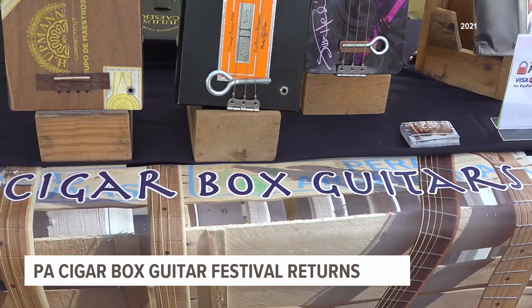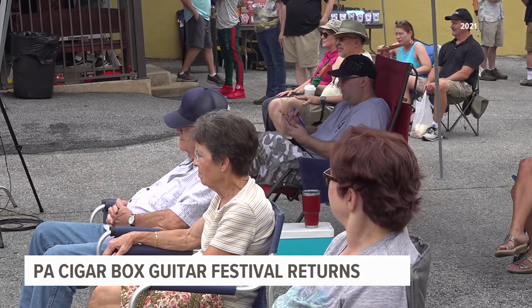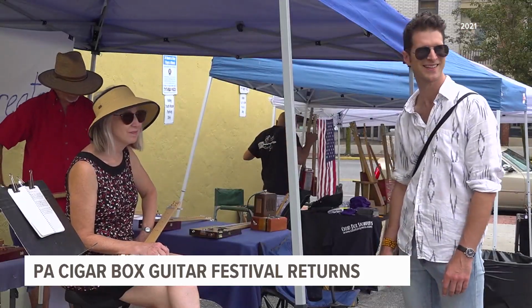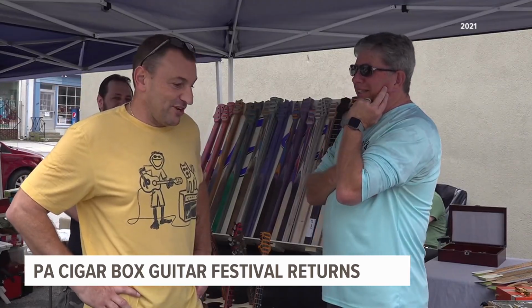All right, so maybe you know how to play an instrument, maybe you don't. Here's the real question. Do you know how to build one? Well, tomorrow, music lovers from all over will be strumming their handmade creations at the Pennsylvania Cigar Box Guitar Festival.